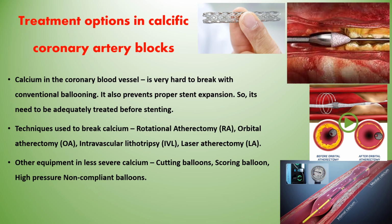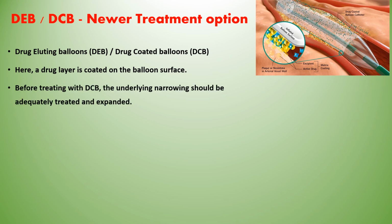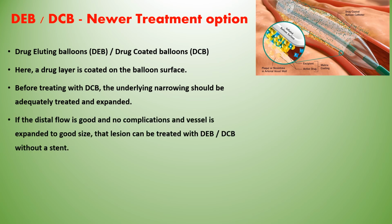the coronary stenting. So there is a DEB or DCB, a newer treatment option, which is called drug-eluting balloon or drug-coated balloon, in which a layer of drug is coated on the balloon surface. When the balloon is inflated, these drug particles on the balloon surface will be transferred to the intimal layer of the coronary blood vessel, where they are absorbed into the blood vessel layers. Before treating with this drug coated balloon, the narrowed vessel should be adequately treated, properly prepared so that it is properly expanded before treating with the drug coated balloon.